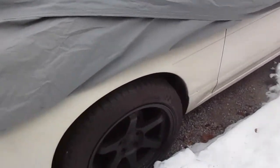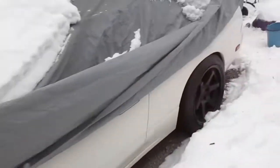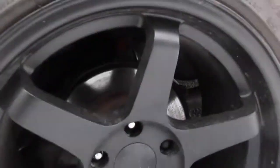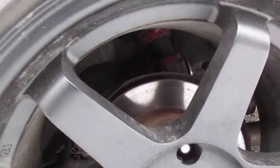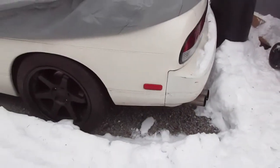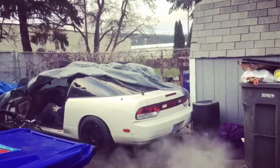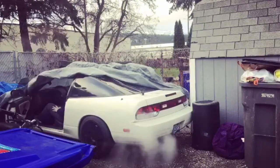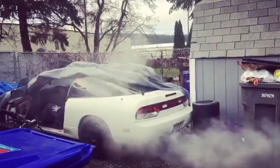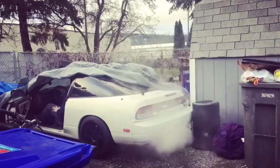And it has an SR20 DET red top. And some cheap eBay coilovers. But they're actually pretty decent, surprisingly. And I also have a Nismo two-way diff on there, which is amazing. Cream pie.